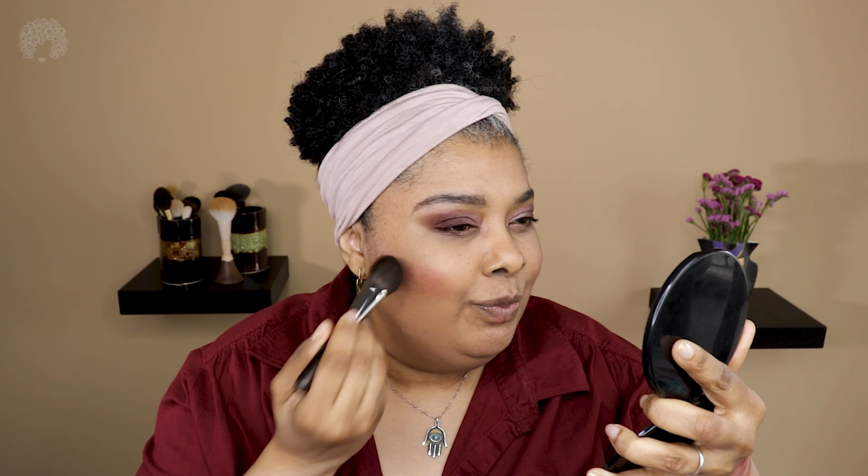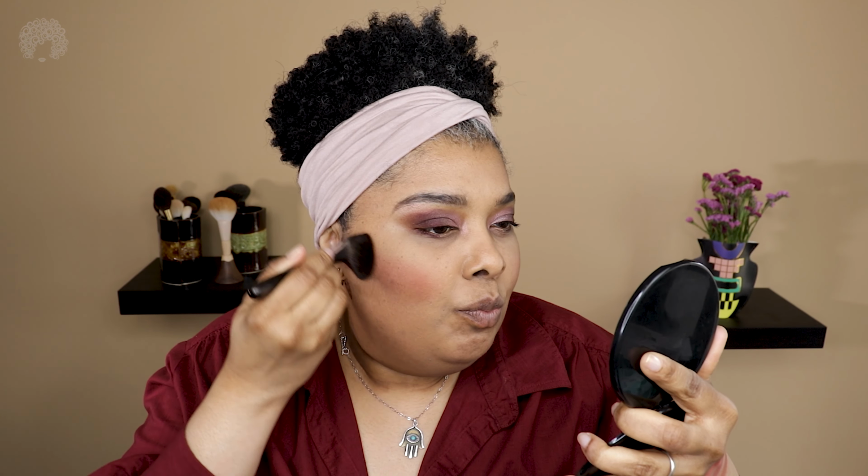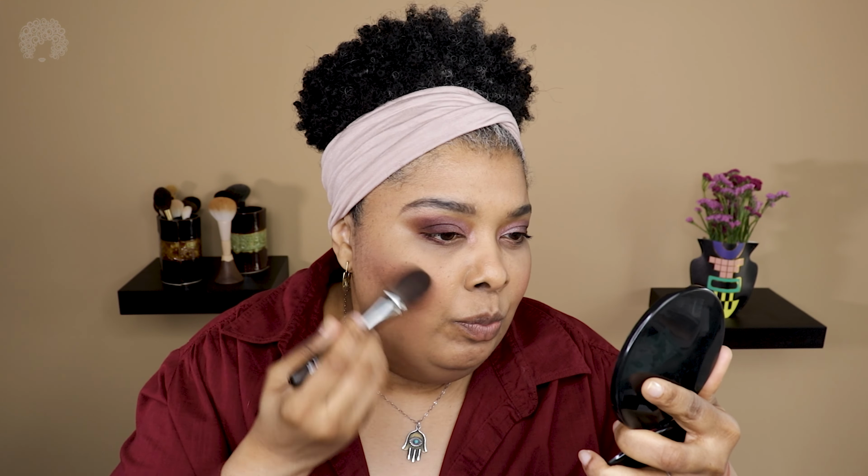Anyway, let's get this one on the cheeks. I'm super excited. So sophisticated. It's so beautiful. I do not need any more blushes, but they continue to pull you in. This is really a beautiful, really becoming color. And it works with the face look too.